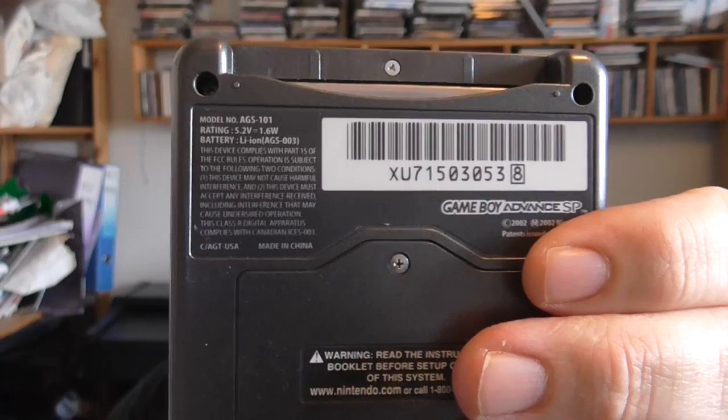AGS 101. So yeah, I paid top dollar for it really. I paid 40 quid for it, but I had 40 quid sitting in my PayPal. The guy said he'd take 40 quid for it. I mean, it makes a world of difference when you're playing Game Boy Advance games. It just makes it look so much better. I advise anyone to get them, even if you have to pay top dollar. It's worth it. So, last bundle.